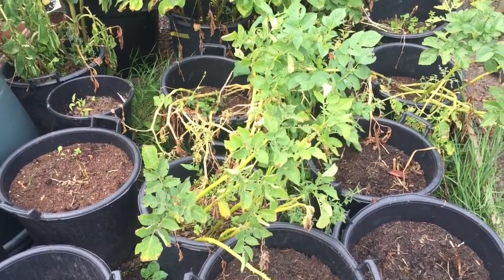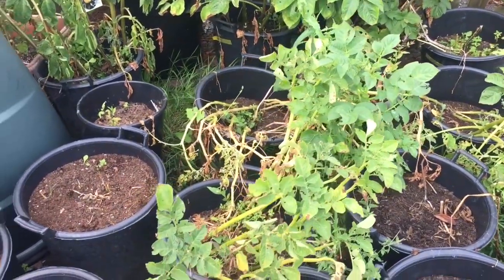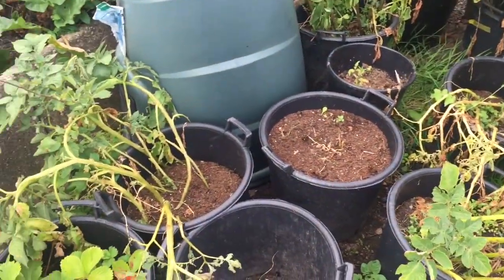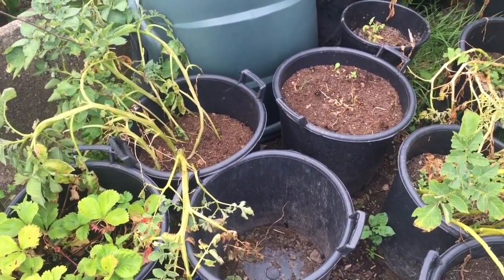Because it's been so dry, I don't have high hopes that there'll be many potatoes in the buckets, or they won't be a very big size, but I'll tip some out and do a potato reveal and weigh them for you on another video.